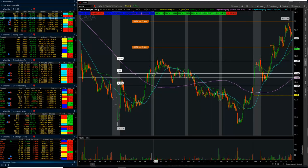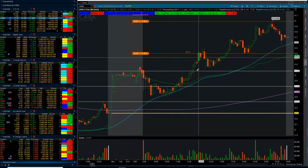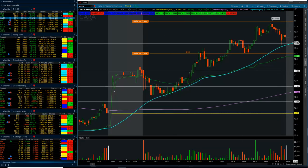The reason these, like IMGM and Cara, are on my watch list is because they held their highs. So my expectation is they're going to be volatile the next day. Now, Cara, I like this because you've got the key support and resistance levels here. It's one of those stocks that moves in big swings, so you've got to be careful. What I would like to see is, it's at 13.60 currently.